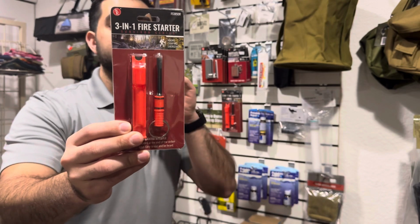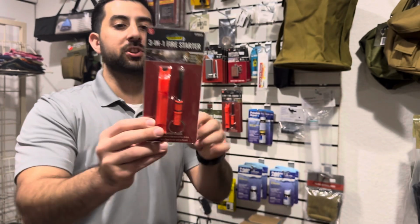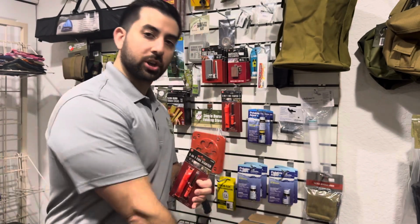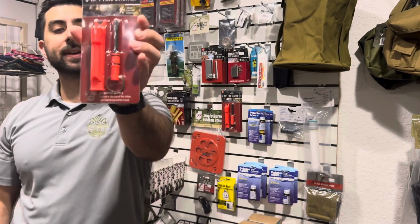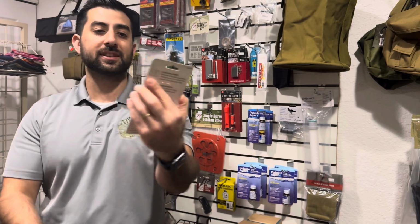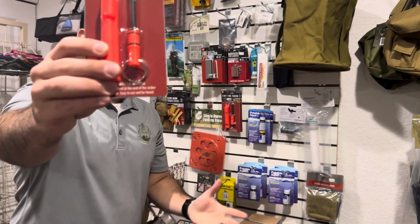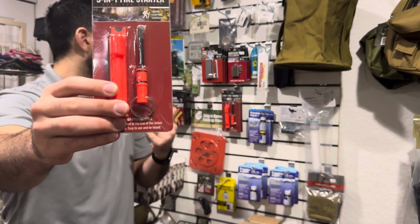You've got your split ring, you've also got your integrated whistle, and then you obviously got your flint rod and your striker. By striking this down, it's going to get your sparks. So this right here can help you start a fire very easily. Extremely lightweight, something you can put right in your pocket. It's got a key ring, you can literally put it on your keychain. There's really no excuse to not carry something like this.